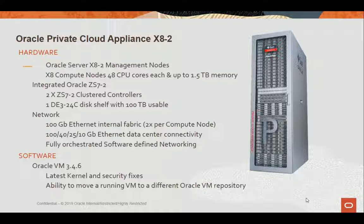The shelf or the cabinet can hold 25 nodes. It can be extended to 25 nodes, so it's a massive environment. Even then you don't have to stop there; you can add as many PCAs as you want. It will be managed from the Enterprise Manager Cloud Control.